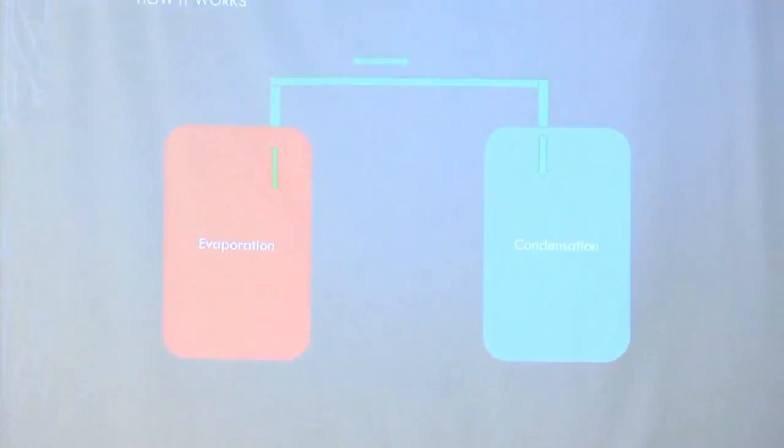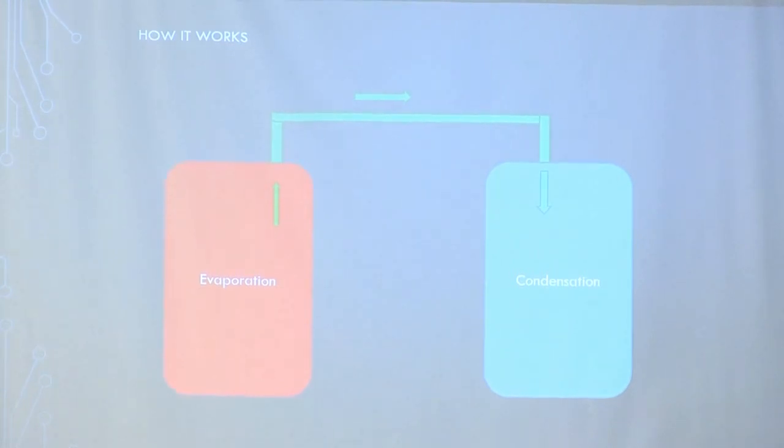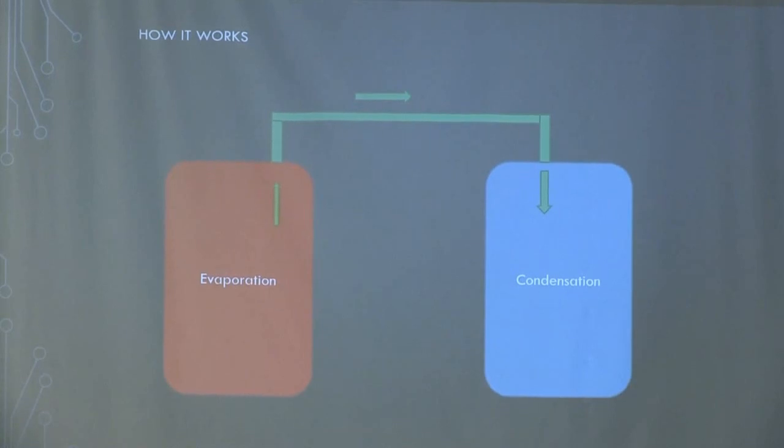Okay, so this first slide is to basically simplify the entire system, because once you add all the other components to the system, it starts getting complicated. So I'm just going to start with this evaporation and condensation. You've got two tanks. One is your cooler tank, and one is your warmer tank. So you've got a temperature differential between the tanks.